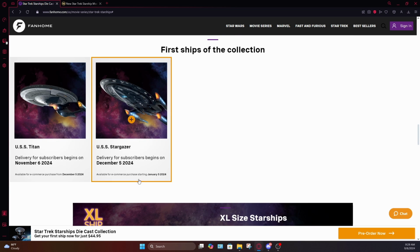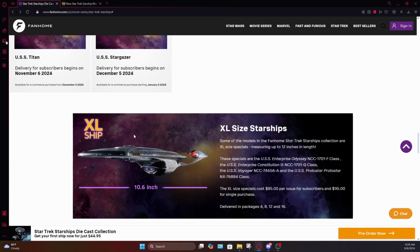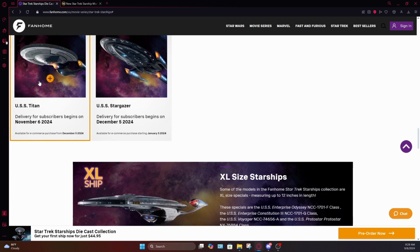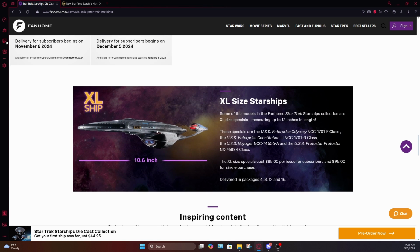You guys know how I feel about the Constitution 3, but I'm sure plenty of you are really interested in it, especially when we know that there's going to be a standard and an XL version of it, so you can either get Titan A as the standard model, or Enterprise G as the XL model. But of course, this is the one I'm interested in: the Enterprise F, and especially the fact that it comes in an XL, that makes me really happy. Plus, Voyager A and Protostar will also be later XLs too, which is really cool.